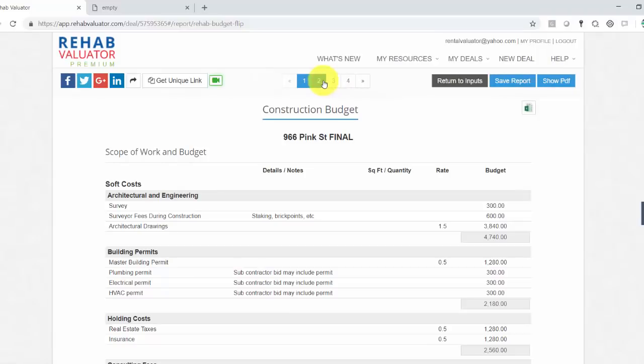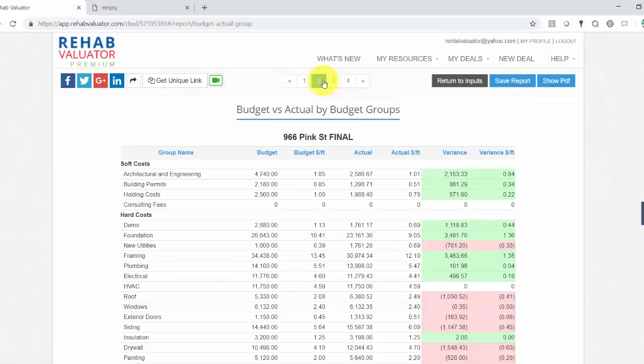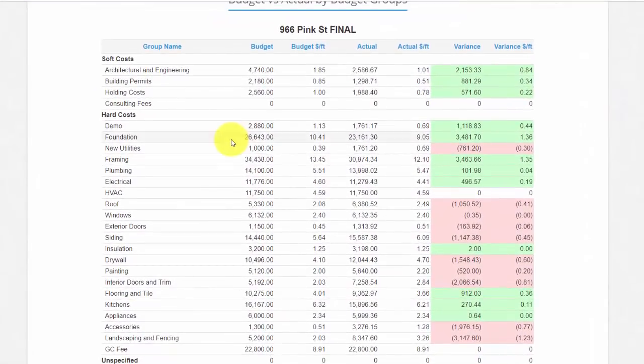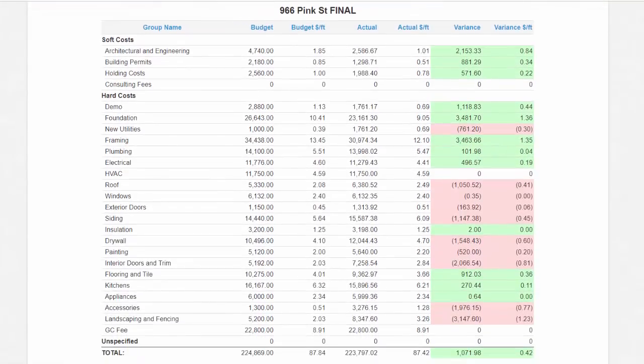So the budget you've already seen. Let's look at budget versus actual by budget group. These are my broader categories. So for example, we looked at framing. Well, here was my budget for framing. Here was my actual. And I end up saving $3,400 at the end of this project. Now I can look at this reporting during the project as well. Here's the big takeaways. First of all, you can sort, right?